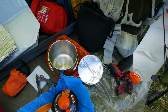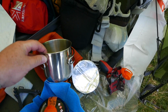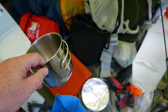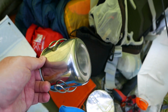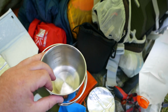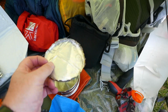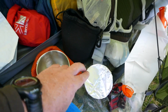Right, so inside the orange pouch, which is the old pouch for the Toaks 750, this is a Tatonka 500ml stainless steel mug, weighs in about 150 grams, which is about 5 ounces. I've had this one for many years, and I thought, I'll tell you what, I ain't used it for quite a few years, so I'll bring it out this weekend and give it a try. Nice little mug, but you don't have a lid, but the lid is just a piece of heavy duty foil which has obviously been cut and bent over.